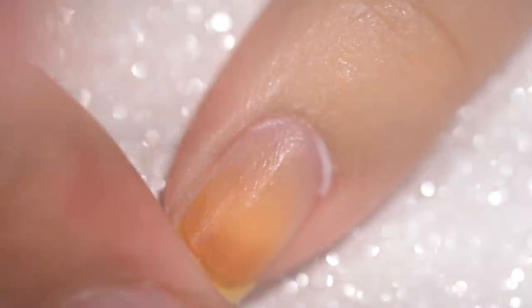Again, I put on far too much here, and I was able to use that one dollop that came out of the tube for all 4 of my nails. So again, a little bit of this goes a very long way. I just applied it and rubbed it into my nails. I really like this cream.